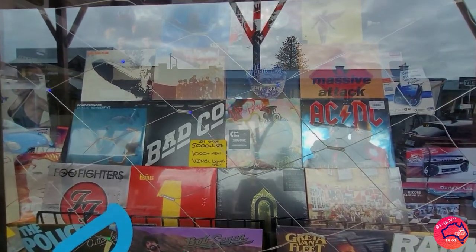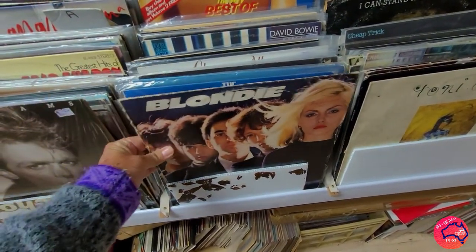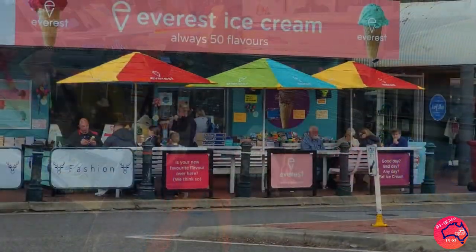Who remembers vinyl? Daryl's found one he used to have, Blondie. Yes, I love Blondie. What's it worth now? Novas for ice cream.